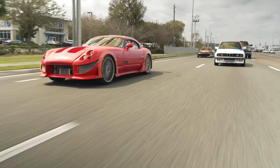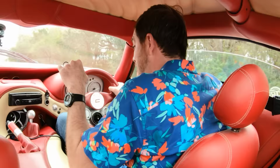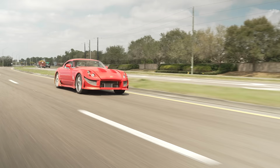Woo! Gird your loins, boys and girls, because this is going to be a wild week. This is the most ridiculous automobile I have ever driven, certainly the craziest one that I have ever owned. It is a 1996 TVR Cerbera. Whee!